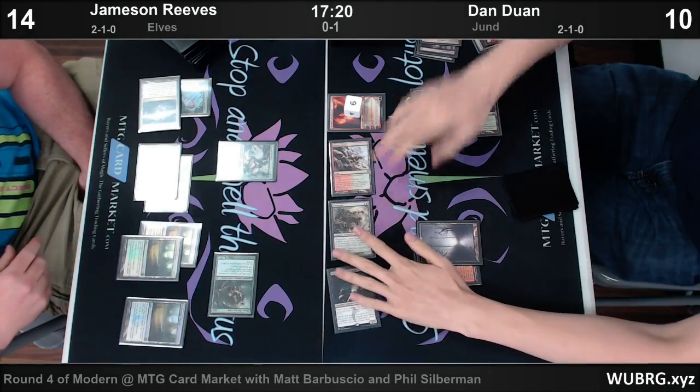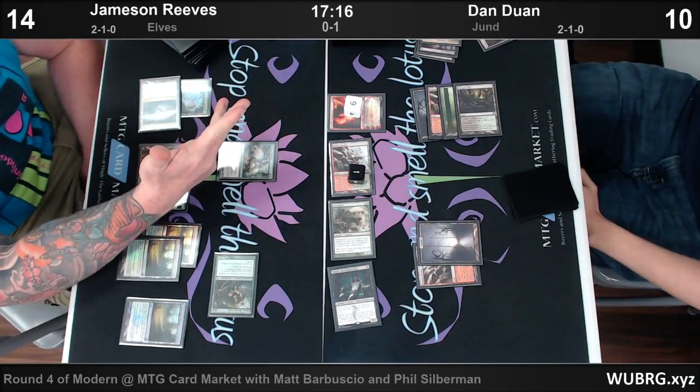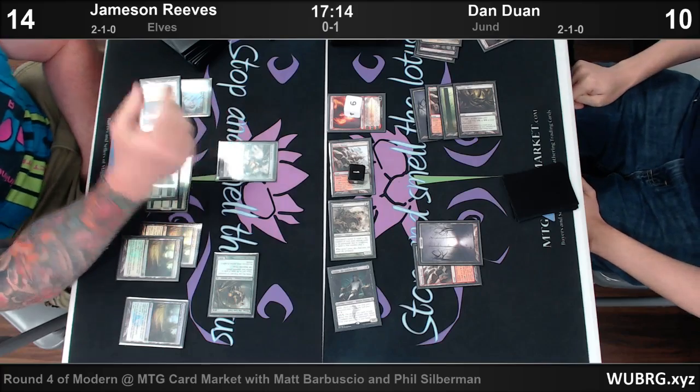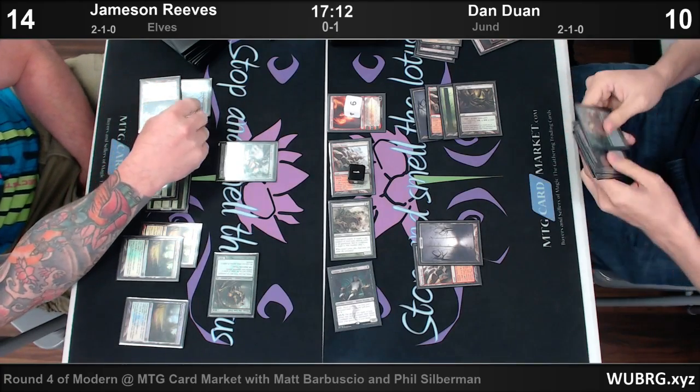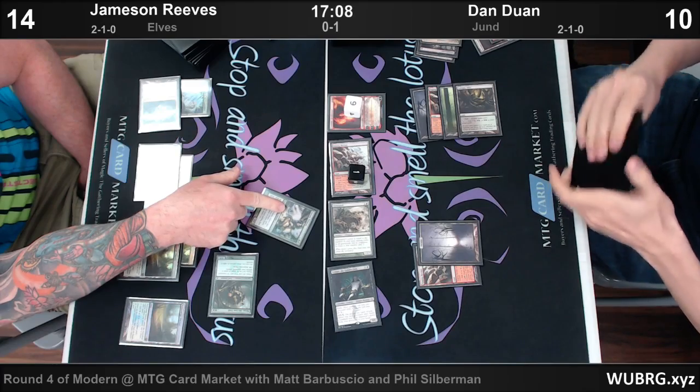Alright, see an animation of Raging Ravine. Like 50 million of those, so it just comes. Door. Is this everything? This is mine, right? Yeah, that's all. Mine. Oh yeah. Just play with it because I didn't want to switch the sleeves.